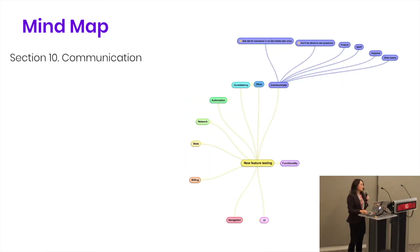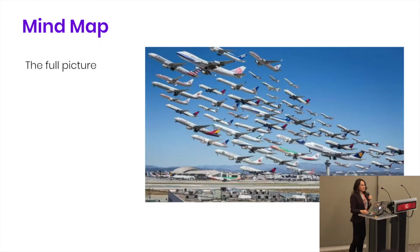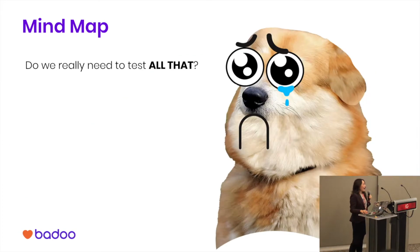And finally, we showed developers that we're here to help. We can obviously test their feature if they need to. And we can provide test scenarios or answer any questions related to testing. And the full picture looked like this. Yeah, you guessed it. The reaction was a bit unflattering.